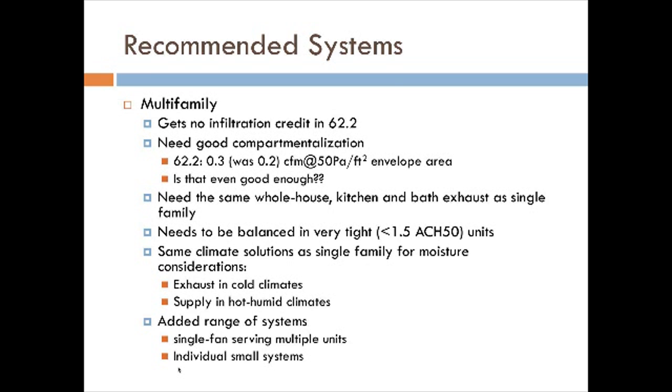Is the 0.3 or even the 0.2 really good enough to say that we're not going to get pollutants mixing from adjacent apartments? Obviously, we have to temper this with what we can reasonably achieve in construction. And the tighter the better, and what the limit is currently is something that the building community needs to debate. I think you probably need to get tighter.